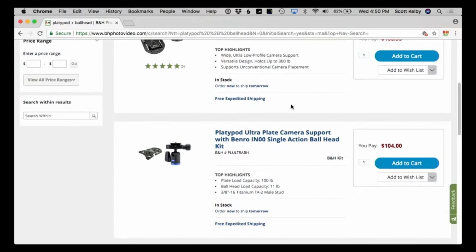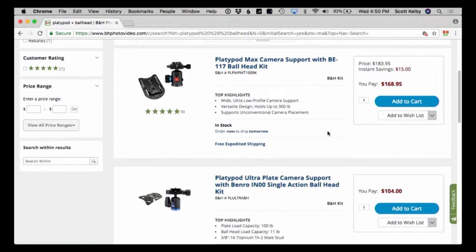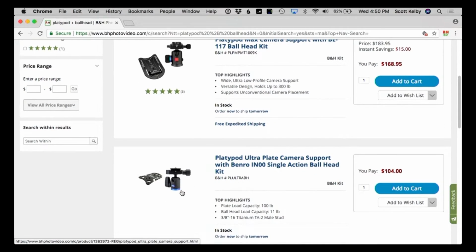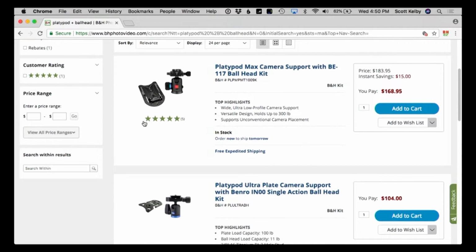Now, here's a cheaper one. This is the Benro. The Benro gets it down to 104. But can I say this? I don't have any experience with the Benro. If you wanted the Benro, you can use it with your regular tripod and all. That's a good ball head for the money. $89 for a good ball head is really cheap. Oh wait, now that's with the Pro, isn't it?